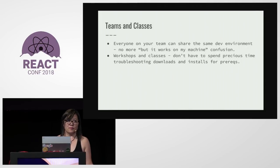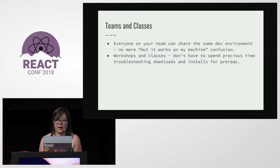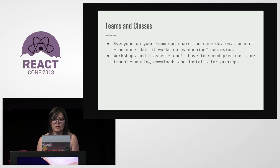Or you might be working on a team. You might have run into the problem where every developer has their own setup, because they prefer different computers, and then one person says that a deployment works on their machine, another person says it doesn't. They compare configs for an hour trying to figure out what went wrong. So if you have everyone log into the same environment, you don't have that problem.